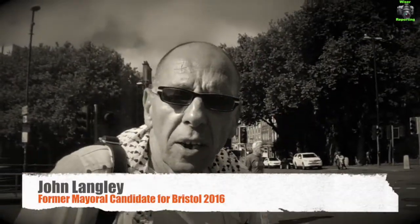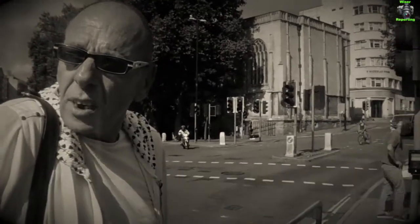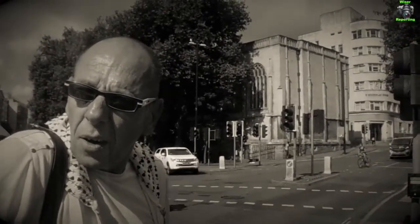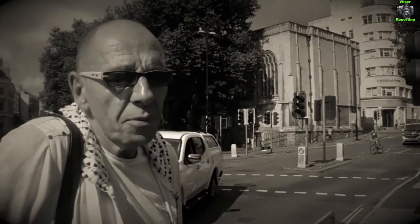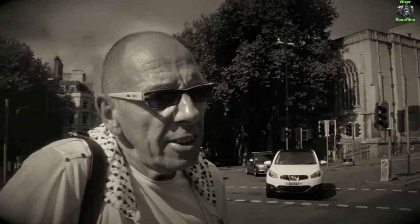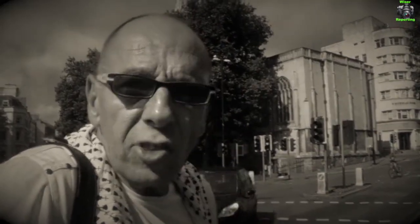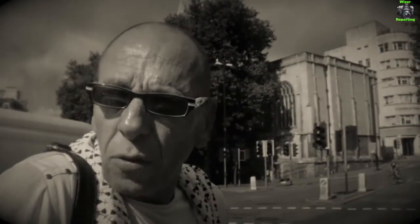Okay, so we're looking at Bristol congestion problems here today, and I'm standing on the bridge at the far end of Victoria Street, with Baldwin Street behind me. And this is probably one of the most congested roads that actually leads into Bristol at certain times of the day. What I'm going to be doing is putting ideas out there about how the congestion problem and the immediate problem of pollution in the city centre can be resolved.